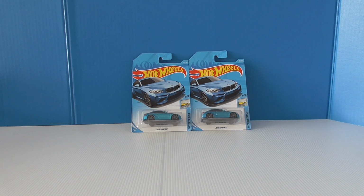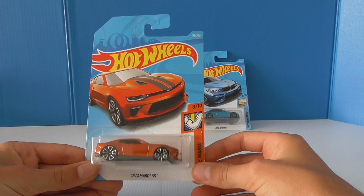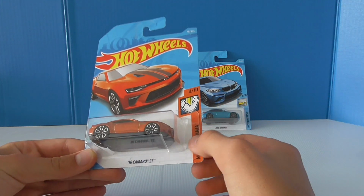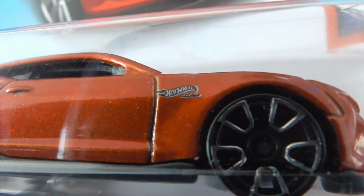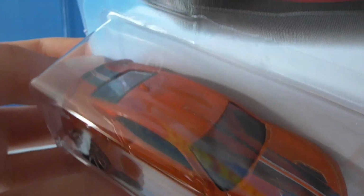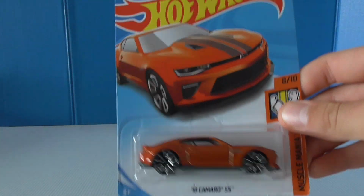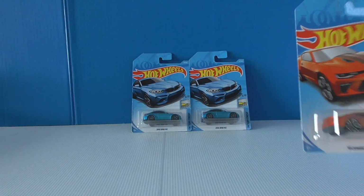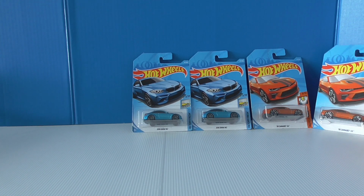And then I got the special 50th anniversary of Camaro and Hot Wheels, I guess. 18 Camaro SS. I like this because it's got the Hot Wheels logo and it says 50th there with the Hot Wheels 50th font for that logo. Nice stripes going all the way around the back, but then nothing on the rear of the car. It's got some nice looking wheels, but I'd like to see this model come back in a couple of other colours and with different wheel types. So that there. And then I got another one, because it's such a cool car.